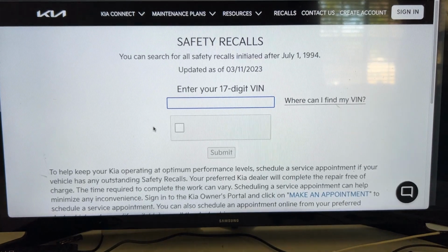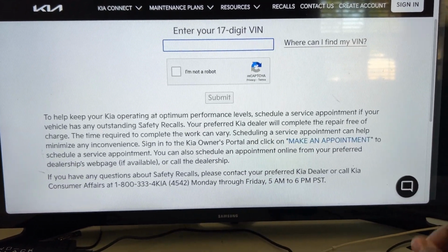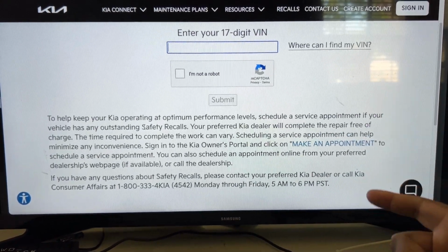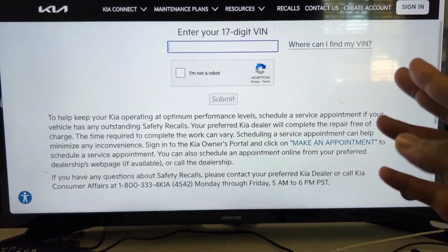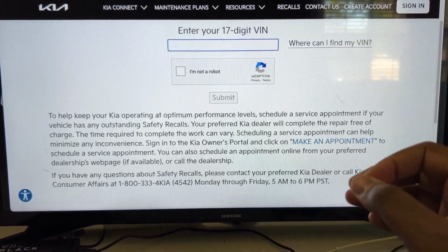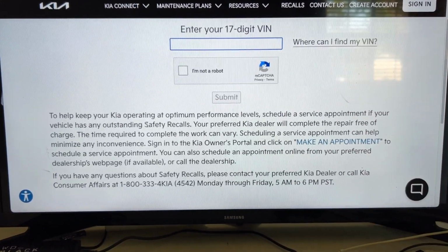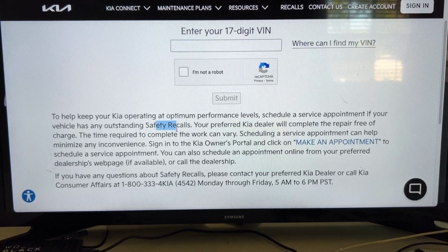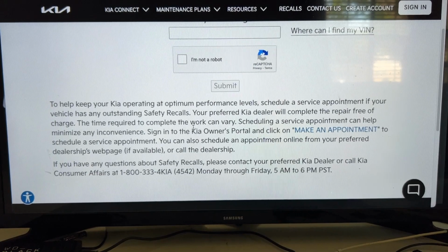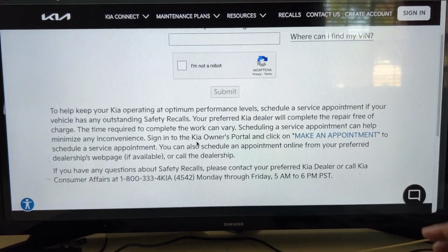I don't care if your car has 2 miles on it. If you own a Kia or a Hyundai, you need to be in the Kia's portal, in the Hyundai's portal, which is basically the same thing. And you need to call your dealership and ask them, do you have any open recalls based off of your VIN number? Because even though this is searching, whenever you search from a dealership, it's a little different.